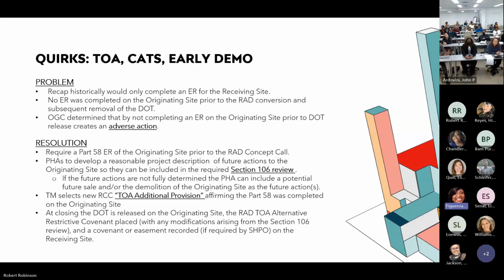To resolve this, we are required to complete a Part 58 ER on the originating site prior to the concept call. We talked earlier about PHAs developing a reasonable project description in their reviews. So what we want to do is make sure we include any potential future action on that site, even if they don't know for sure what's going to happen, just throw it in there. We could sell the land, we could demo or rebuild. Put all possibilities in the project description, okay?